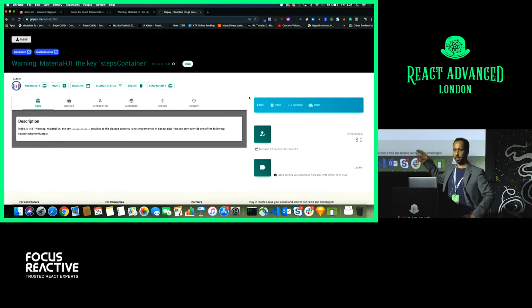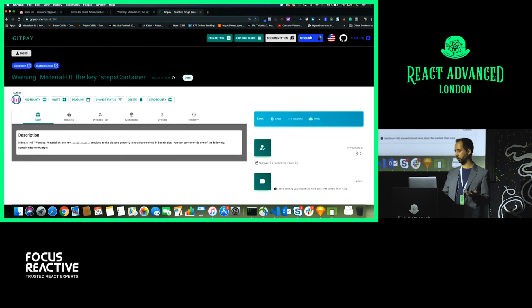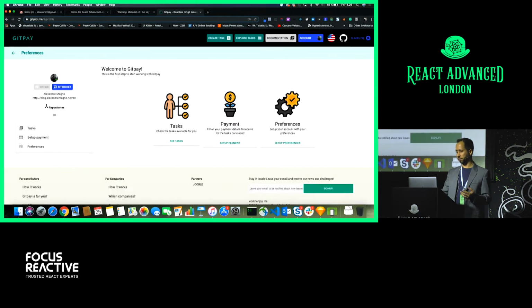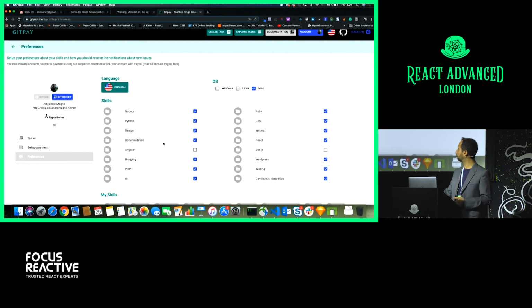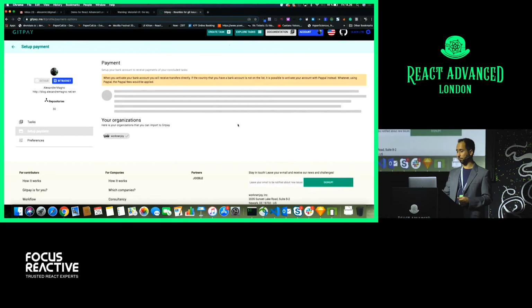You can add tasks and start to get offers, because those who sign up for the service receive a newsletter and notifications about new bounties that they are interested in. You have your profile where you can specify your preferences about the bounties you want to receive, about Node, Python, testing, and other things. And you can set up your payment.